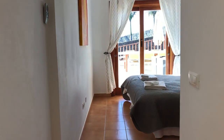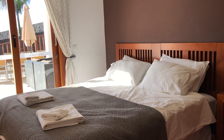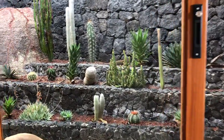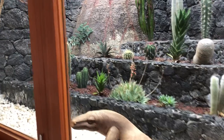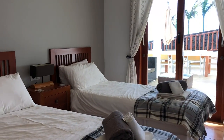So you then have a large double bedroom. There's doors out to the patio area. And that is serviced by this cute little bathroom, with a walk-in shower. Coming back out, lovely garden. Coming out, you've then got a twin bedroom. Again, with patio doors that lead out to the terrace. And that is serviced by this bathroom, also with a walk-in shower.